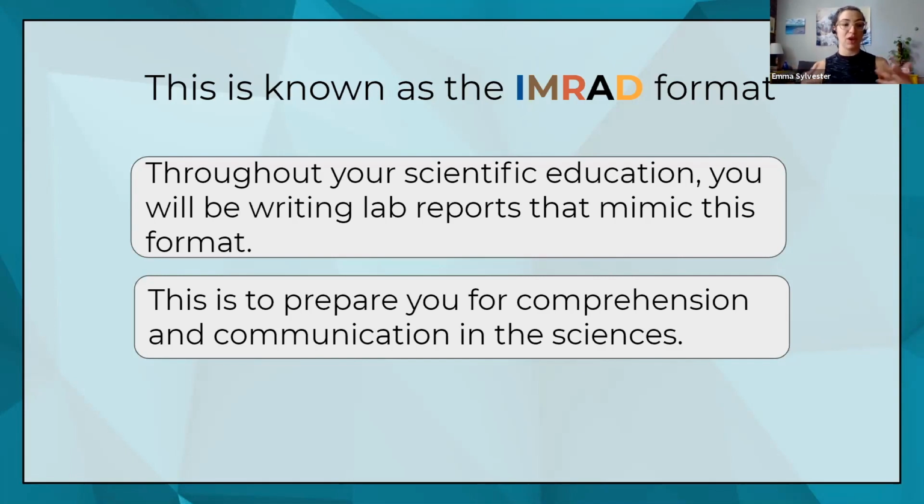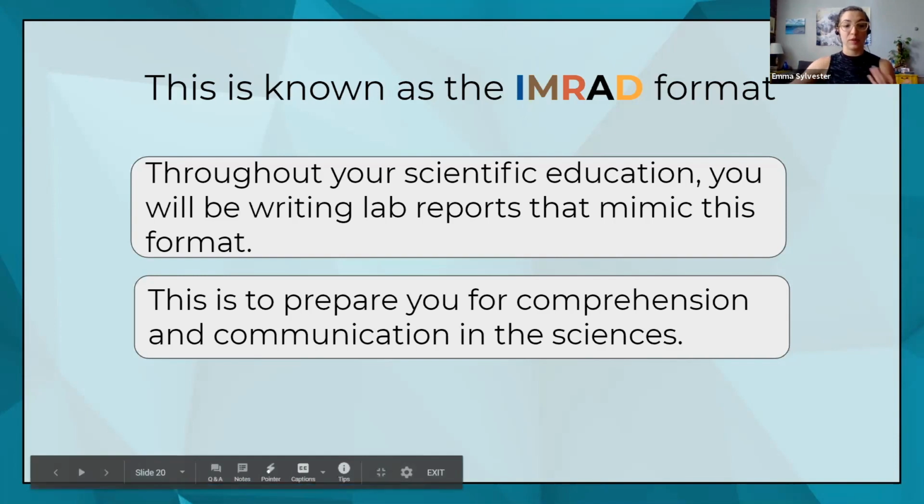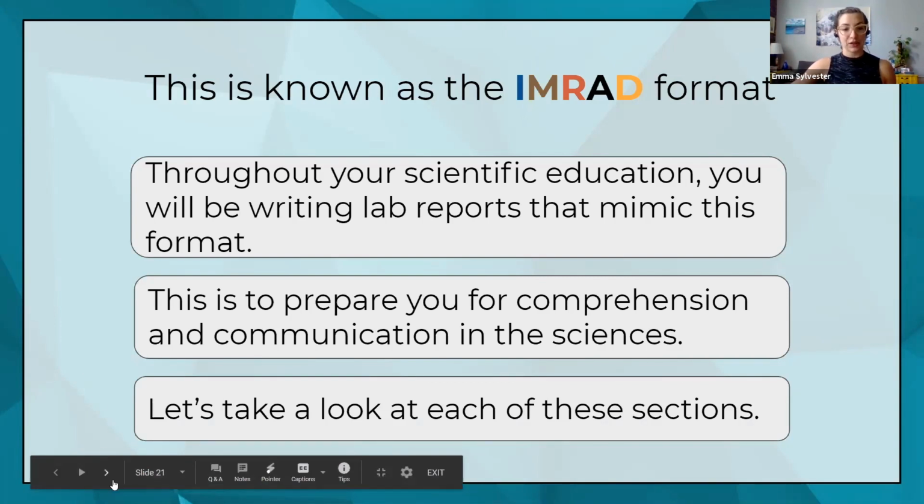Maybe you get a job in scientific communication for the average person, because a lot of people who don't have a background in science have no idea how to digest these kind of papers or this kind of dense, very direct, efficient way of writing. And so it's important as someone with a scientific background to know what this format means. So we're going to take a look at each of these sections.